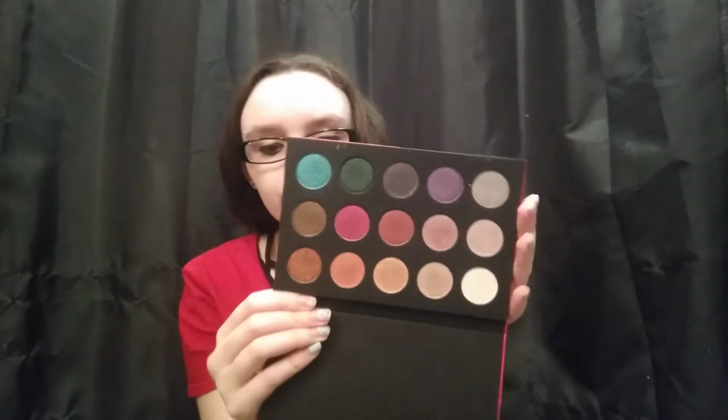I got this on their website for like $14.99. I'm pretty positive. This one I know I just bought at Walgreens for $14.99, and it's the exact same thing. So I like the outer packaging of this one a little bit better, but I'll probably keep both of them for video and review purposes.